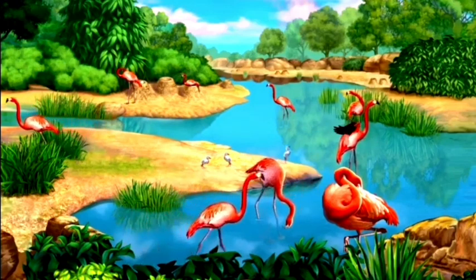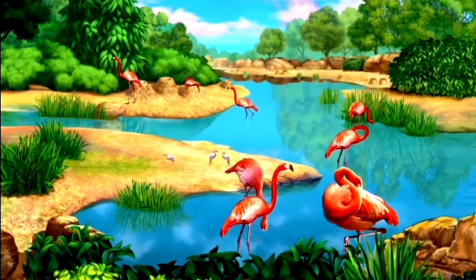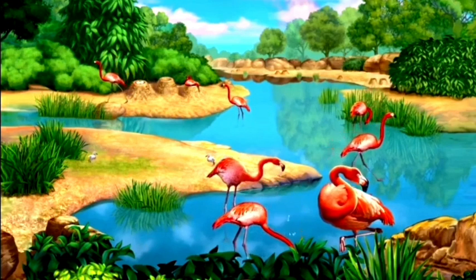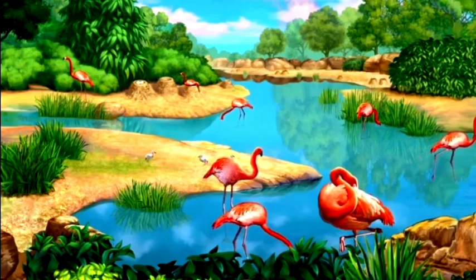Flamingos walk into the water to get their food. They stick their heads under water and catch the food with their beaks. A flamingo's pretty color comes from the vitamins and minerals in the food it eats.